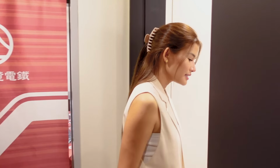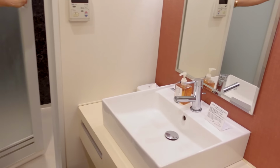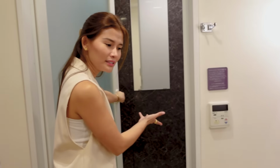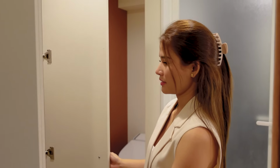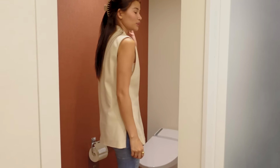And over the side is we have our bathroom. So we have the sink. Ito is the shower area. This is very spacious. And then we have here a closet. Look at that. And then this is where the toilet. Mas exposed yung toilet niya. So this is the comfort room and it's very very spacious.